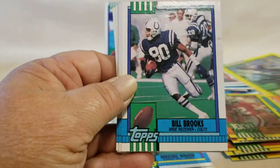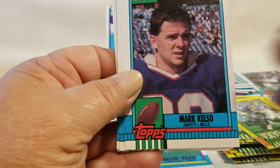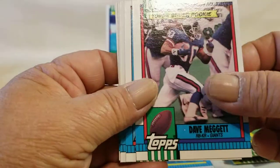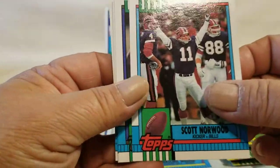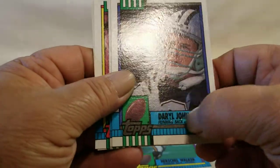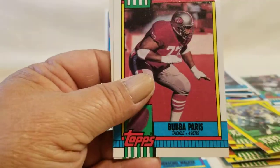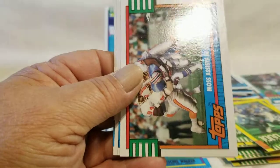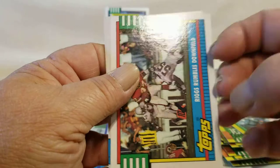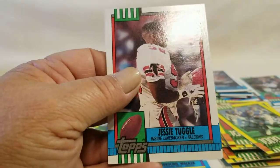Otis Anderson, 1,000 yard club. A little bit of room in here. Dave Meggett, Super Rookie card. Another Darryl Johnson. It has the same printing error on it that the other one had. Bubba Parrish. Moss. Riggins. Carl Banks.